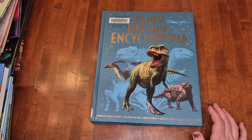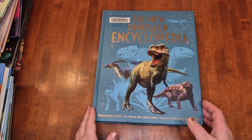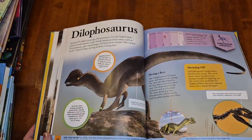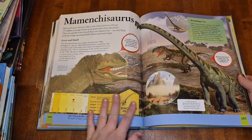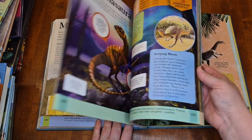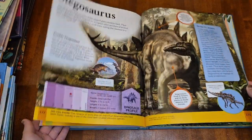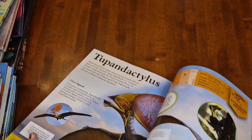So he wanted to check out a bunch of books that he could draw the dinosaurs he's been learning about in the podcast. This first book I have, the new Dinosaur Encyclopedia, he really liked. It's pretty comprehensive. It has most, if not all, of the dinosaurs that he heard about in the podcast. The amount of information was good for him. He liked the pictures okay. A lot of them are computer generated, and so he liked that they're clear, but he was a little bit frustrated trying to copy them with his own drawings. But in general, he really liked this encyclopedia.